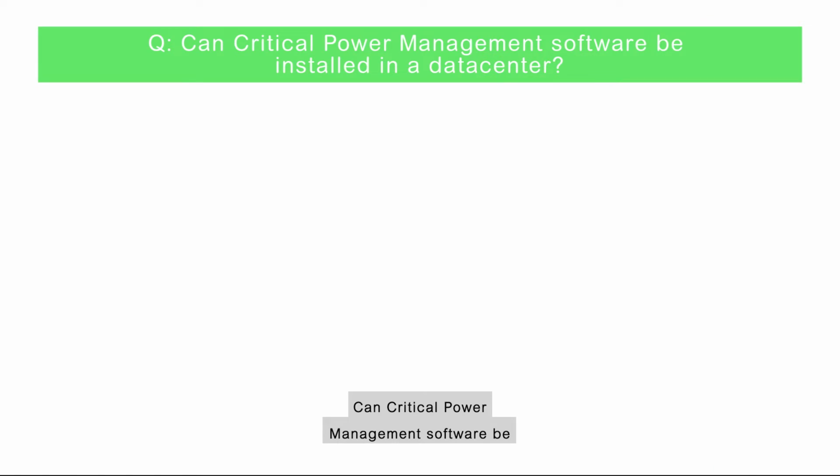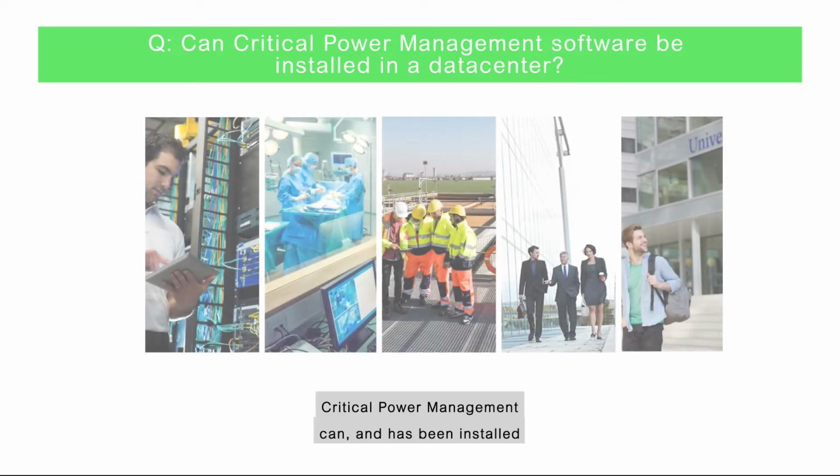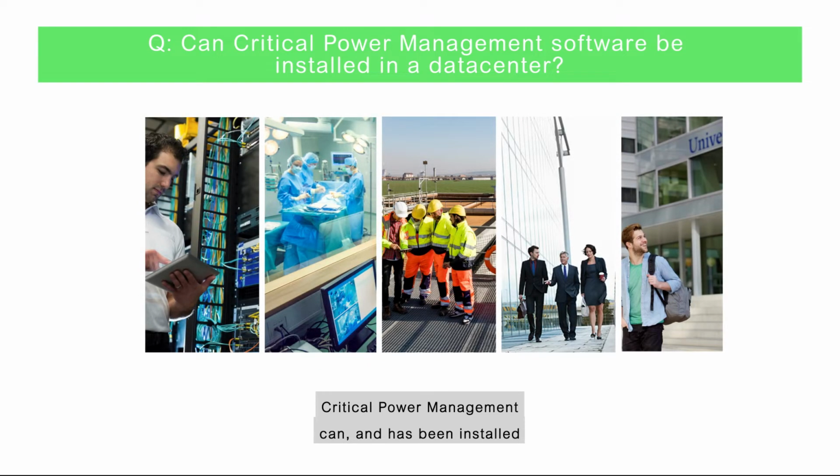Can critical power management software be installed in a data center? Critical power management can, and has been, installed in a data center before. There are two ways our software is handled.